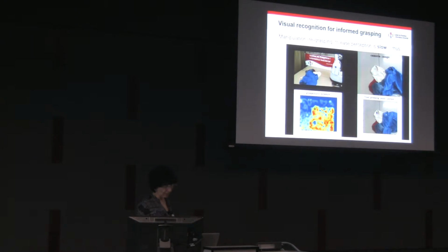What do I mean by informing grasping? Usually when you take the clothes from the washing machine, say, they come like this, and many people address the problem of separating them and folding them and putting them in the cupboard again by separating and then re-grasping the cloth many times in order to get to a standard configuration, say to put it flat on the table and then fold.